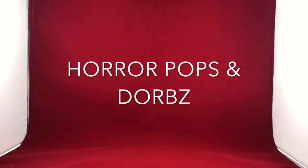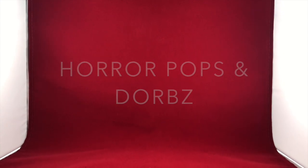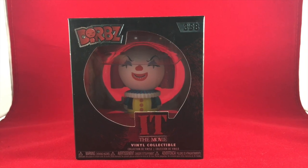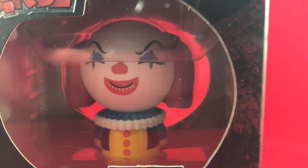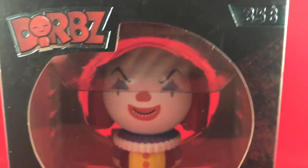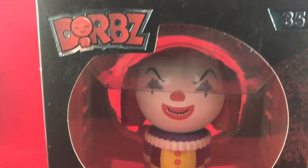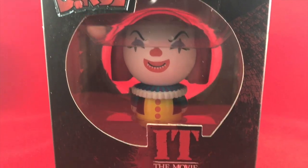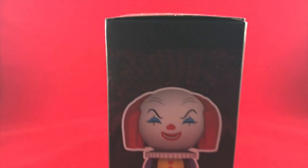I picked up a couple more horror pops and a Dorbz. So, I just want to show you guys what I got. First thing is this Funko Dorbz from It, the movie, and it's obviously Pennywise. This is the original one. Not a huge Dorbz fan, but I am a big horror guy and definitely like horror pops, and this one fits right into my collection.